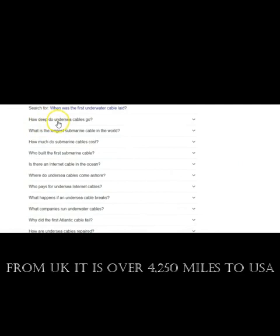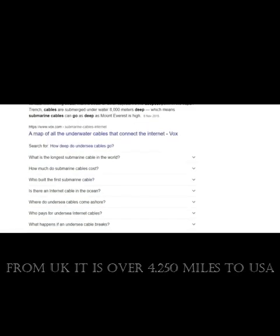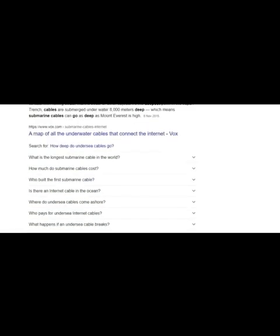Wow. How deep do undersea cables go? 8,000 metres deep. They're actually thicker in more shallow areas where they are often buried to protect against contact with fishing ships, marine beds and so forth. 8,000 metres down. Still quite a long way down, isn't it? In a way they do sort of explain the cables under the water, but they haven't explained how they did it. Yeah, they said how they did it, but they didn't mention divers or anything like that, did they?